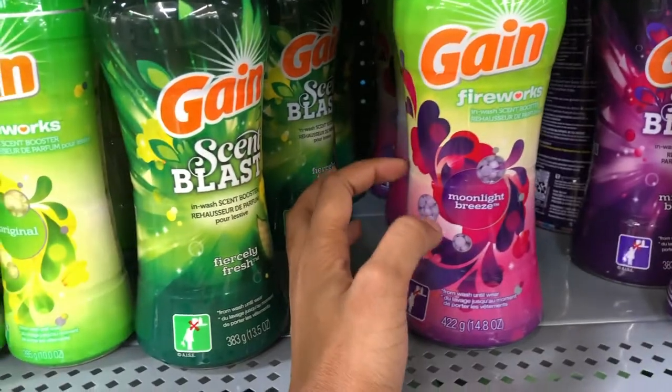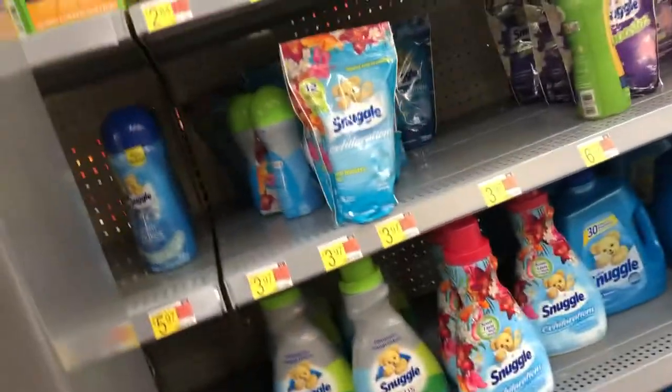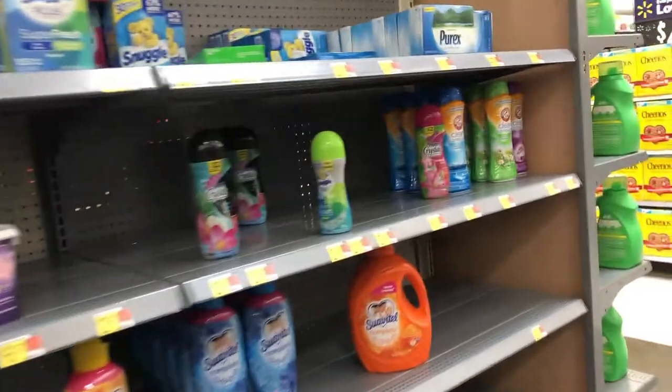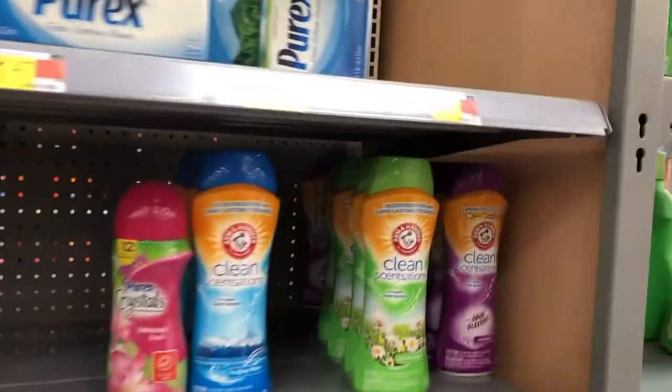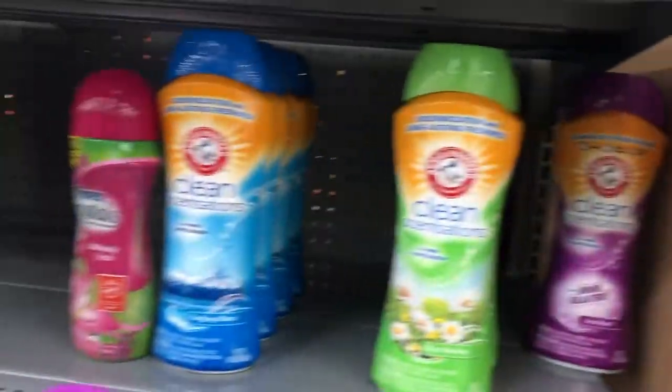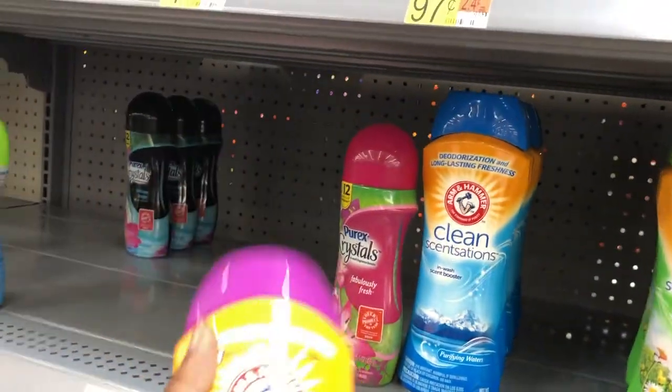Like, it smells so good. Stuff is so good. I love the way you make my clothes smell, but I'm gonna have to go somewhere else and get it because they have them cheaper. Let's try this. And this actually goes with my washing detergent. So let's mini smell it.